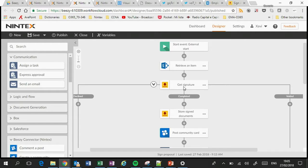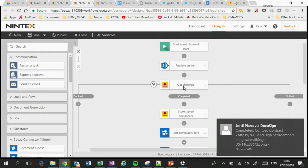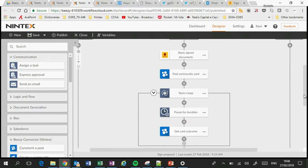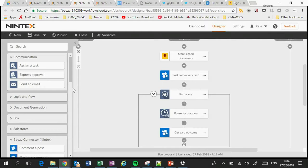Once the candidate has signed the document, the next thing we are going to do is store that signed document back internally to Beezy, to the corresponding SharePoint document library. But we are also going to create another card in Beezy using the Beezy connector right here.